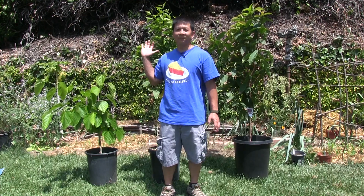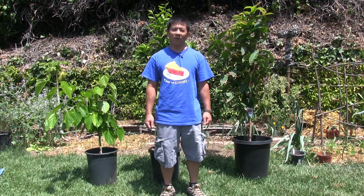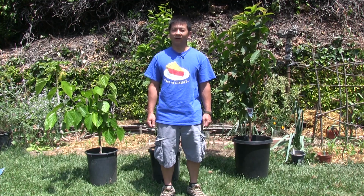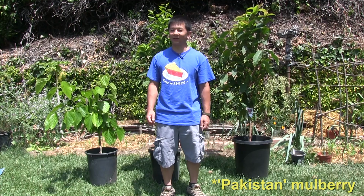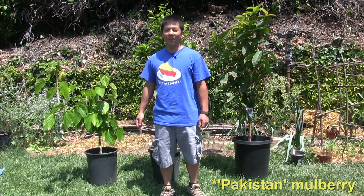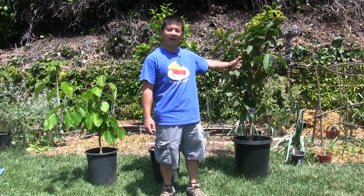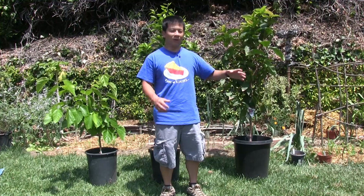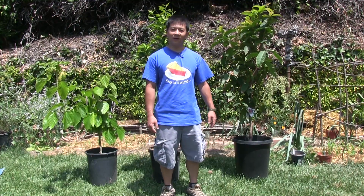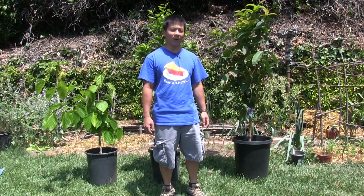Behind me are some newer fruit trees, and if you caught the previous video where we toured my brother's backyard garden and orchard, we talked about getting a Pakistani mulberry. The next day we went to the nursery and we picked up this Pakistani mulberry. And this is not mine, this is a black pearl wax jambu. It's my mom's, and we're holding it here until she can get my brother to come over with a truck and take it home for her.